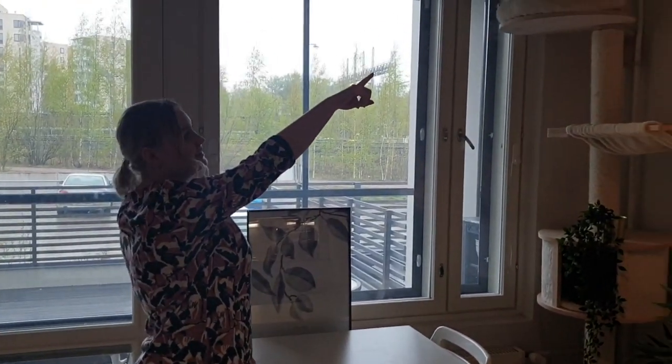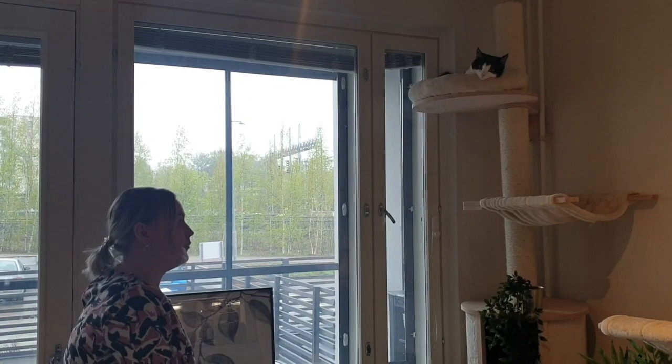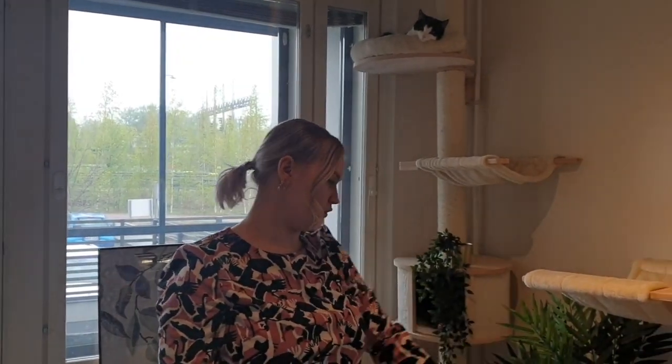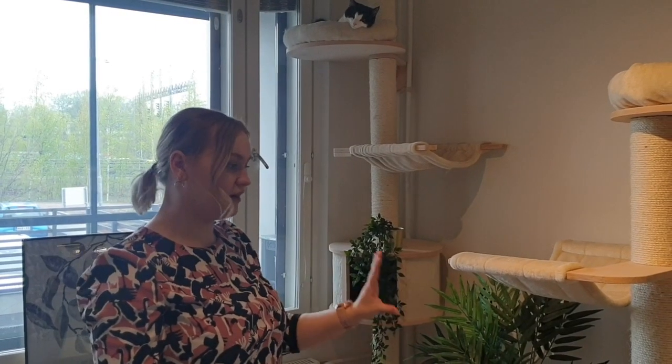And here you can see Lucifer is in her castle. They really like the tree. I'm so happy because of it, because they really use all of the top places. They don't use the down ones. That's why I have things in that hole, because they don't use the holes. They never go in there. They have never gone there and they never will.